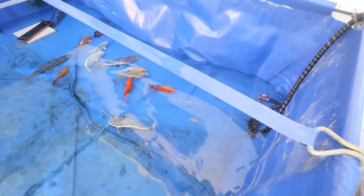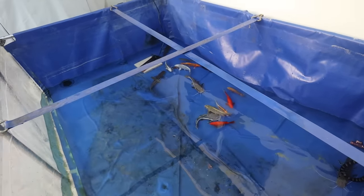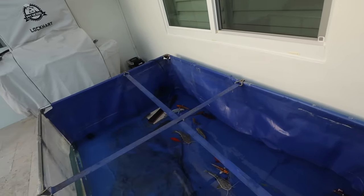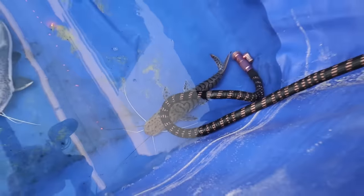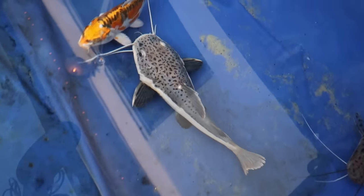See ya, buddy. There's all your fish, man. There we go. We've got all of our fish. We've got the Oscars, the red tail, the hybrid tiger shovel nose, and all of those koi fish. We also got the two Vieja cichlids over there. This guy already looks 100 times better. He was one that I was a little nervous about. Got the big old puppy dog right there. Hey, buddy. Look at him go.